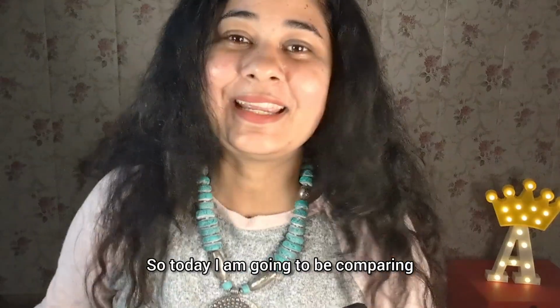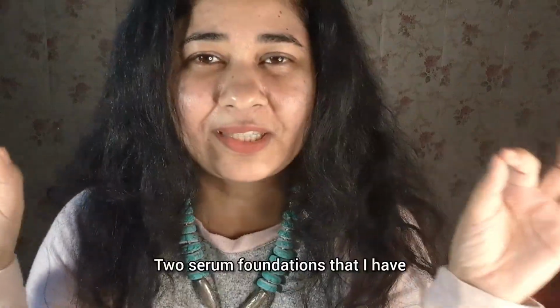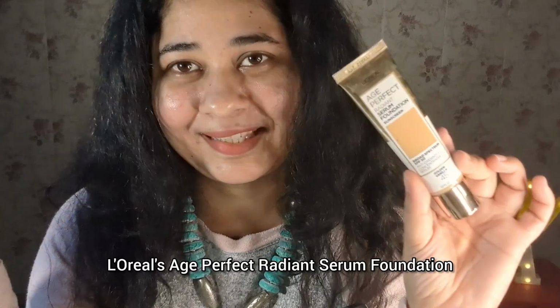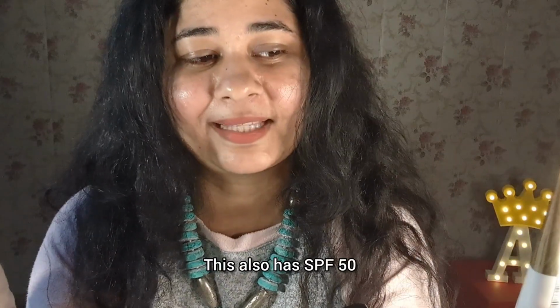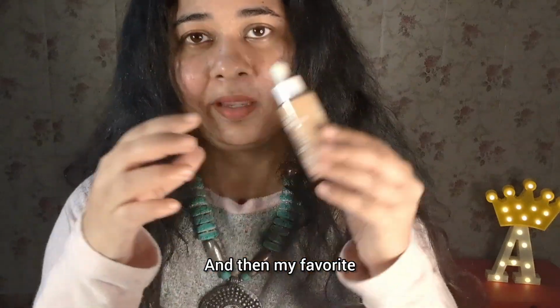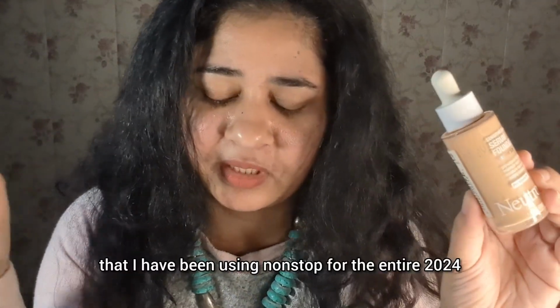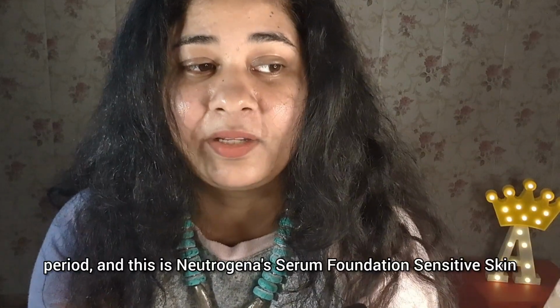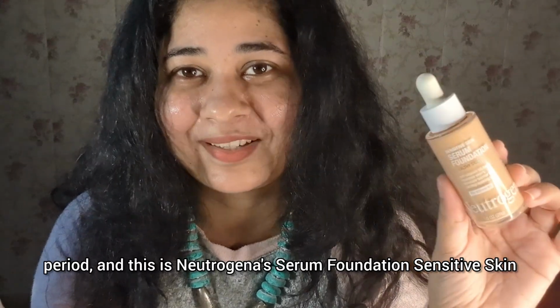So today, I am going to be comparing two serum foundations that I have. One is L'Oreal's Age Perfect Radiant Serum Foundation. This also has SPF 50 in it, so perfect for the upcoming summer months. And then my favorite that I have been using nonstop for the entire 2024 to 2025 period, and this is Neutrogena's Serum Foundation Sensitive Skin.